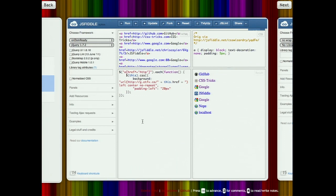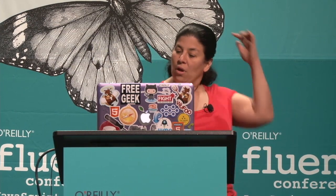This is a little snippet of code that Chris Coyier came up with. Does everyone know who Chris Coyier is? He is awesome. Follow him on Twitter. Follow his blog. It's on CSS, it's css-tricks.com. He's amazing. But when he uses JSFiddle, he uses a library, he pulls in jQuery for these 3 lines of code. What these 3 lines of code do is basically put the URL right here as a background, the favicon directly from the site. Very cool, 3 lines of code.